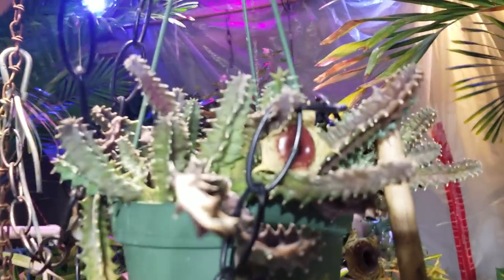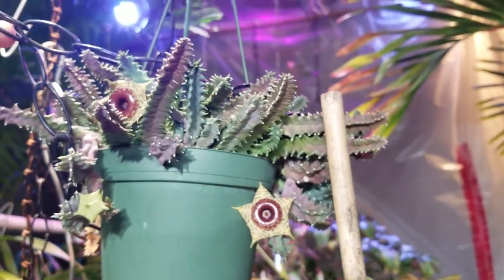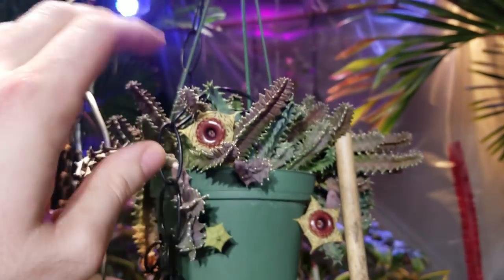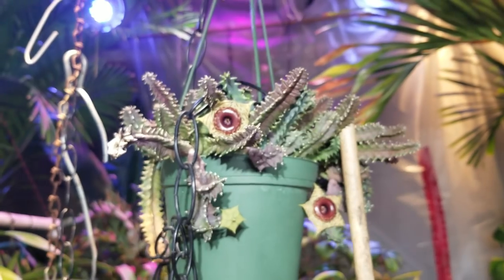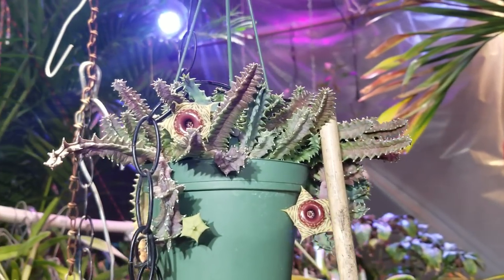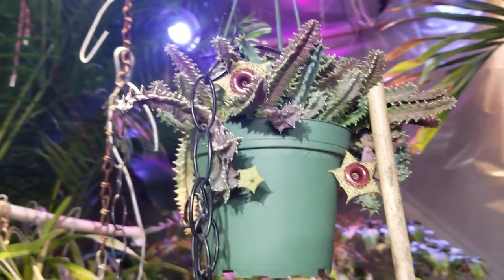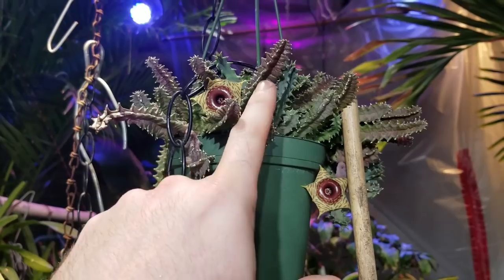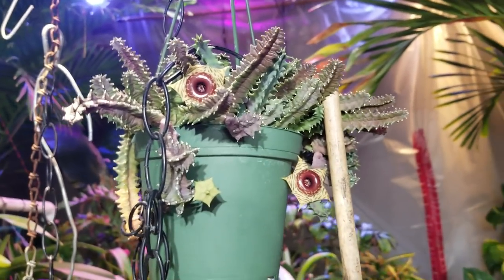Oh, and up here, the Hernia zebrina, doing very well, still flowering. It's been flowering for months. It is very thirsty though. I've only watered this like two or three times this winter, so it's due for a good drink, but you know, if it ain't broke, don't fix it. And it's doing well. It's very happy. Perhaps a little bit too much light. And like I said, it needs some water to plump back out, but it's doing okay.